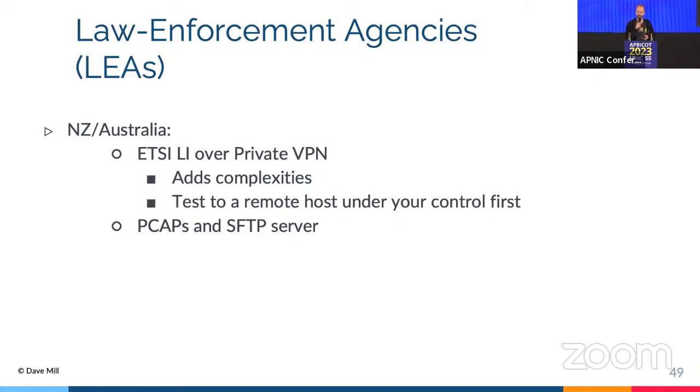It's so much easier to test this in your own environment than testing it with the police or similar, or testing it in a high-pressure situation: we've got two hours to get an intercept turned on.